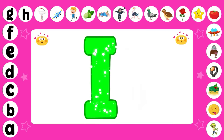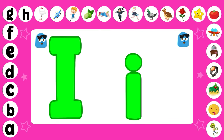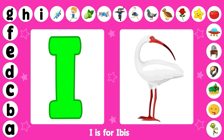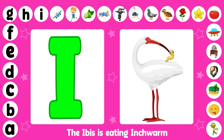This is I. I says E, E, E, E. I is for ibis. The ibis is eating the inchworm.